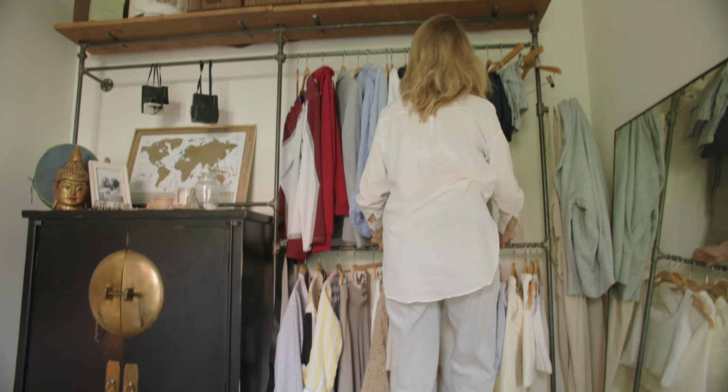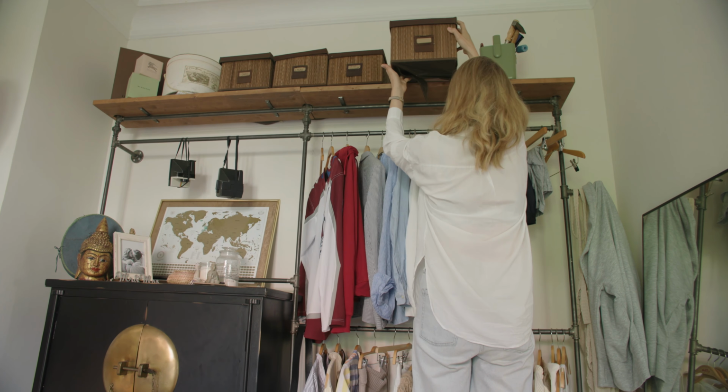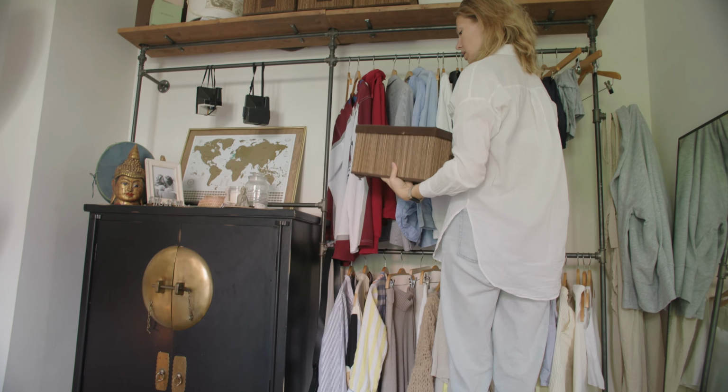Also, we mounted this construction on top of our closet. There's a place for our memory boxes or our tool set. These are things that we don't need every day, but still I want to have them handy in our apartment. And especially if your home has high walls like ours has, there's a lot of space above that you can actually use.